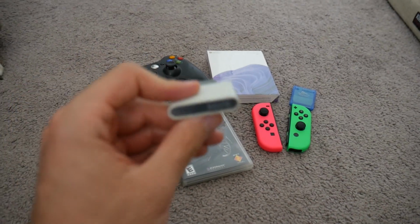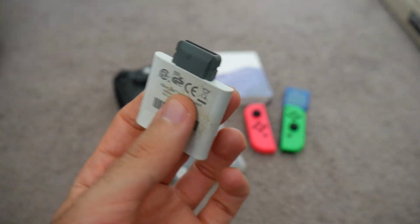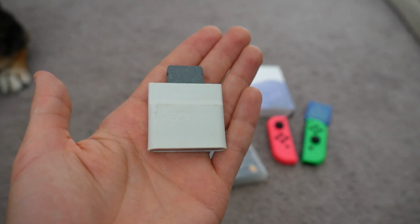I actually had a 512 megabyte one back in the day, and as soon as they released that USB update, man, I ended up selling that to the game shop that I worked at. It'd probably be pretty hard to find a 512 megabyte one now out in the wild, but either way, I saw this just for nostalgia's sake. I got super excited, decided to pick this up.